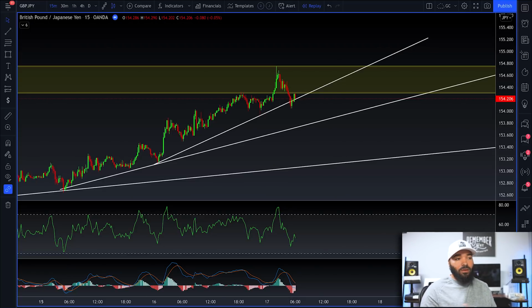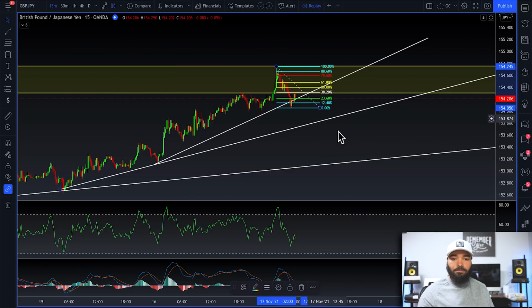So what happens is usually the retest is going to either be a double top or it's going to stop at the golden zone. So you got this high to this low point, and you see the golden zone in there, right up in here.